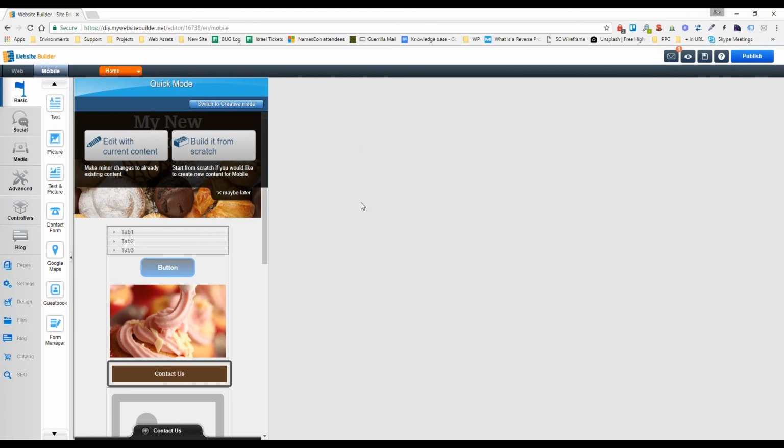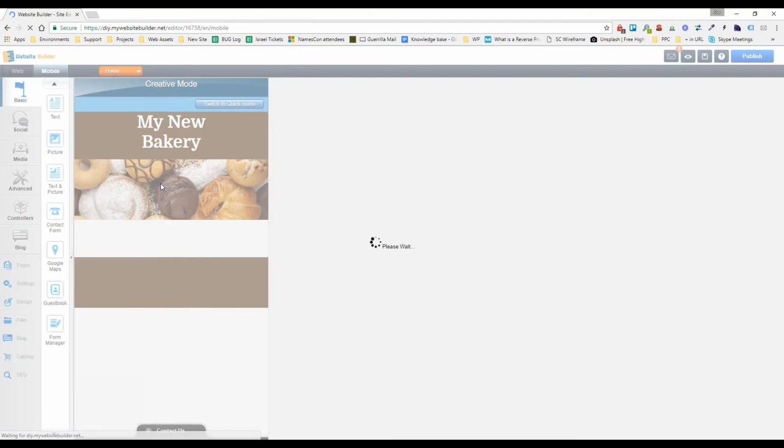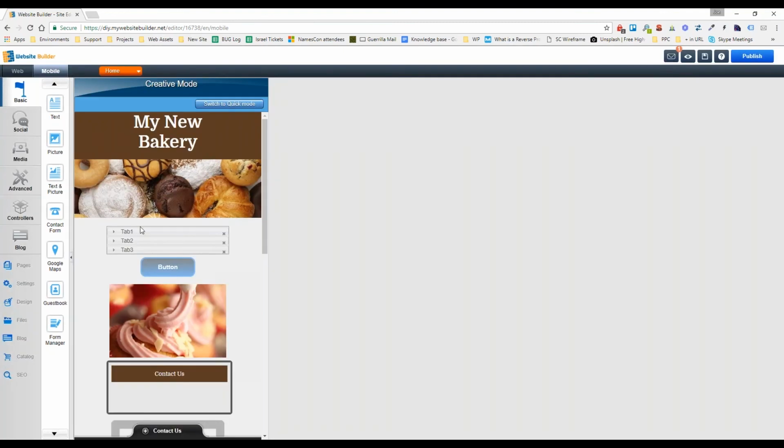So this is actually a mobile builder and a desktop builder both in one, as long as you have that option. So right now you see I can't move any of the widgets around or delete any of the widgets. If I go ahead and edit with the current content, it's detaching that content from the desktop site, and now I can completely manipulate all of these things, and it wouldn't affect anything on the desktop site. And that is pretty much it.